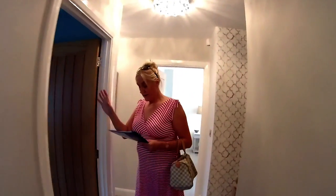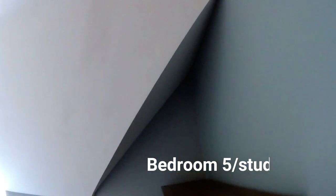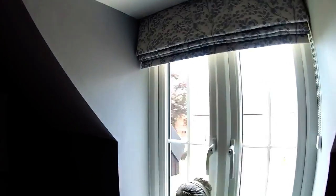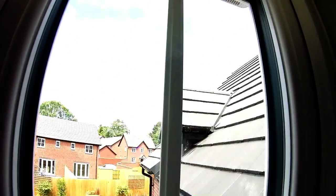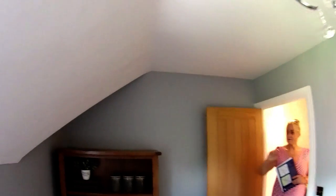Okay, now this is labelled as bedroom 5 or study. Again, look at the roof line, look at that. 3.9 by 2.3. I quite like this study, it's a little bit dark, but... It's at the back of the house though, isn't it? Yeah, the sun just hasn't got round here yet. You can see the work on the dormers. Look at the detail in them. So it's got quite a low hanging roof, hasn't it? Isn't that a lovely feature? Yeah.